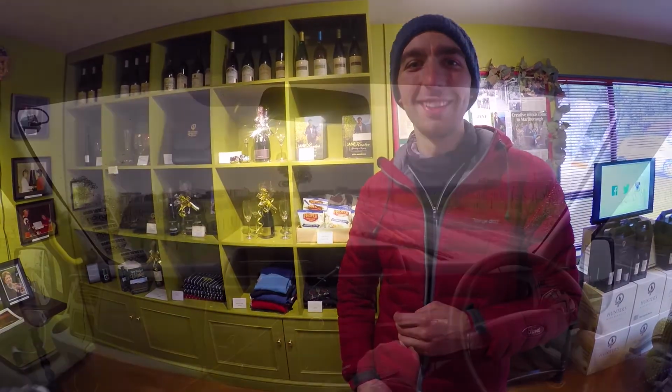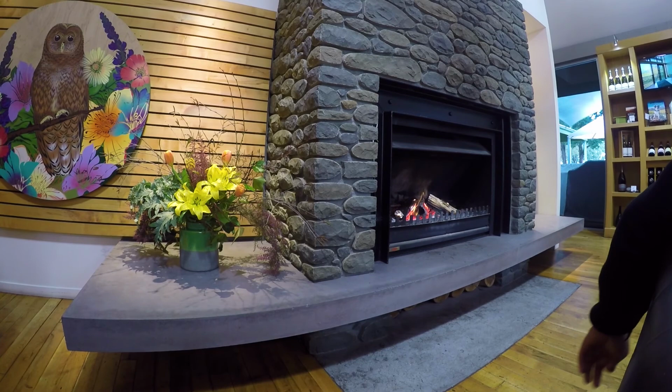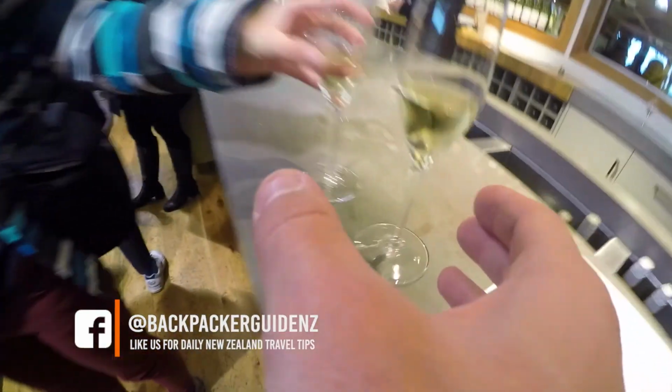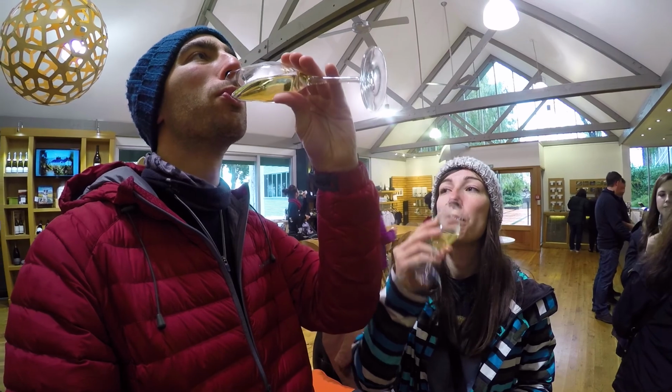So after tasting almost all the range that Hunter's has to offer, we are hopping back in a van and making our way to the next winery on our tour today, which is going to be Cloudy Bay. Cloudy Bay is probably the most famous winery in the Marlborough region, and I can see why.